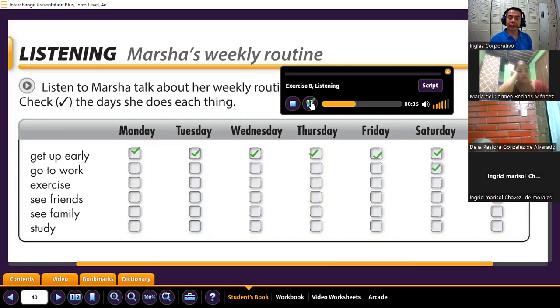So I get up around 7 o'clock. How about on Sundays? Then I sleep late. What else do you do? I mean, do you exercise during the week? Yes, but not every day. I swim 3 times a week, on Mondays, Tuesdays, and Thursdays. Oh, and I also play tennis on Saturdays after work. So I exercise 4 days a week.